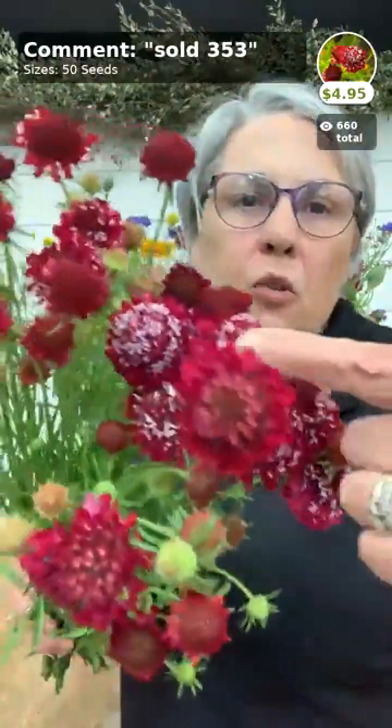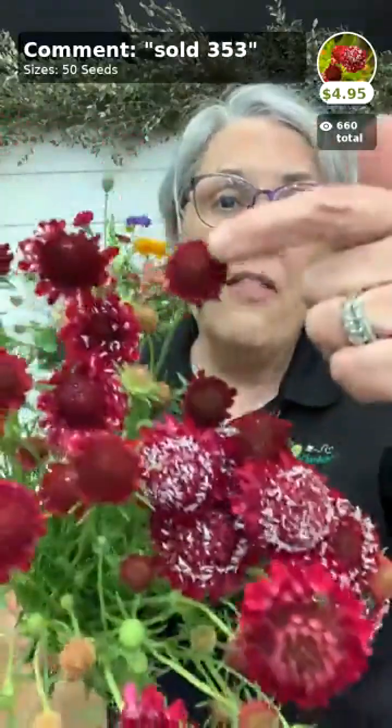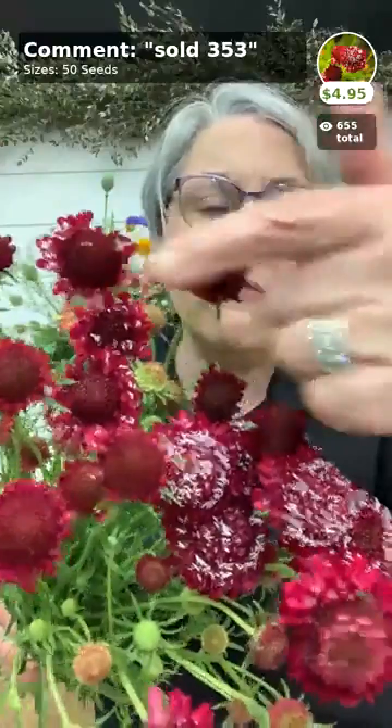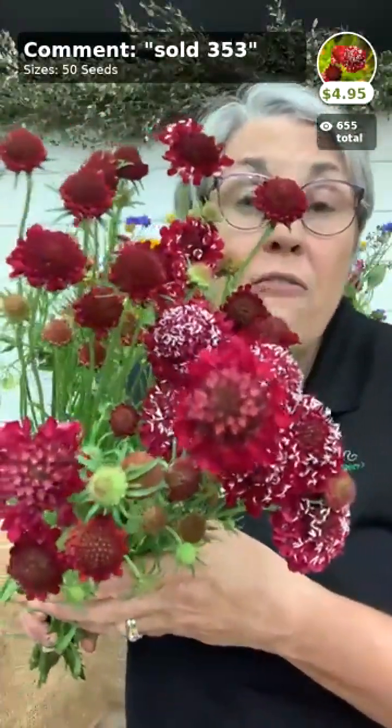And look at this, red. These are too late to be sold, y'all. They're going to be shedding before long. This is how I like to cut, with just a few petals. How beautiful are these? This is Pincushion Fire King. I want to get those back. And then this is Black Knight.